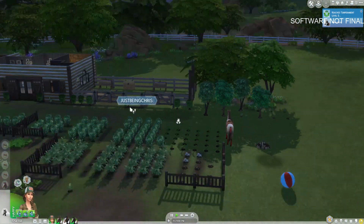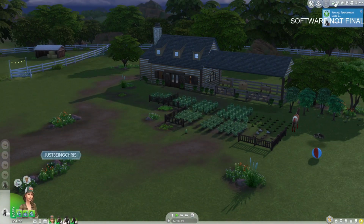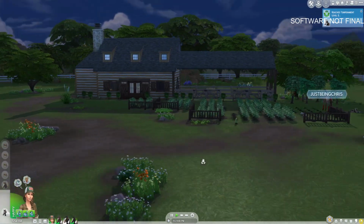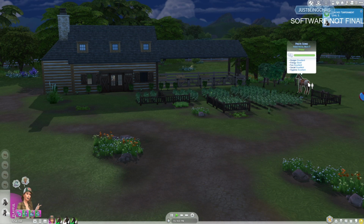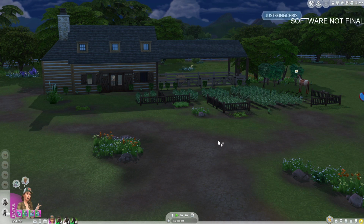All right, so we have this beautiful house here, my friends, beautiful ranch. And I think it's just so gorgeous. I can't even get over the fact of how much fun it's been playing with just base game and Horse Ranch. It's been a lot of fun, but we have three additions to it. Well, we have three family members. Aw, I love it so much.